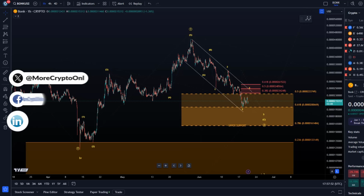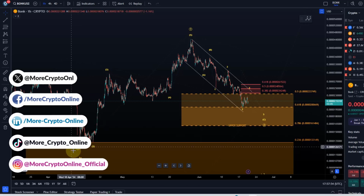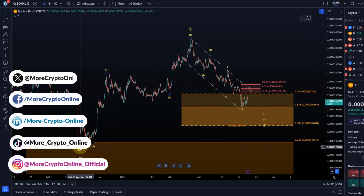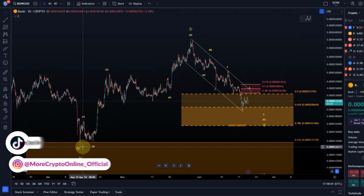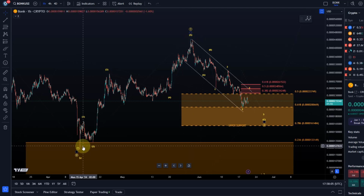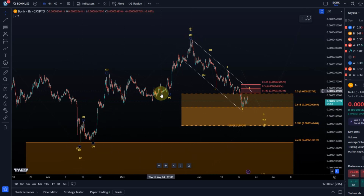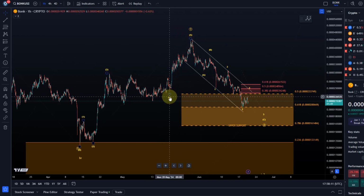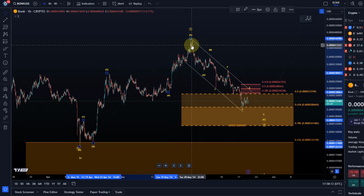Bonk's chart still shows a 5-wave move to the upside from the April low, the 13th of April low. I call that an impulse to the upside in yellow, wave 1. Really nice impulse. The fifth wave looks quite long, but it's actually not. If the fourth wave was a triangle, then it's all okay. It reached perfectly the 61.8 extension of the initial waves 1 to 3.